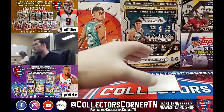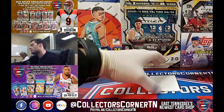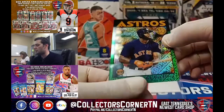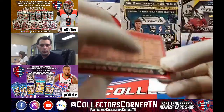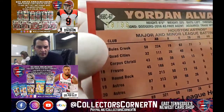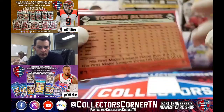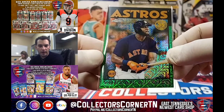And final card of the break is a Yordan Alvarez green for Houston. And that one is numbered 78 of 99. Congratulations to Houston on the final hit of the break.